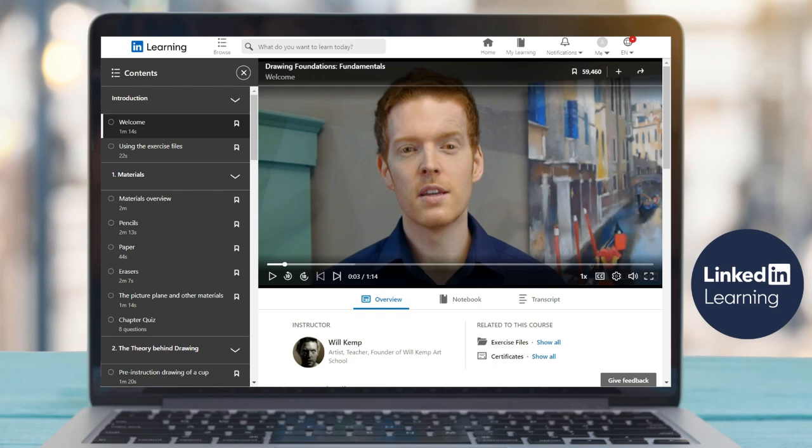Many e-learning solutions involve video. This is exactly what we see on screen here. On the left-hand side, we can see a menu that's progressing through a number of different videos, one at a time. As you can see on that left side menu, we are starting with the welcome video, which is going to be 1 minute and 14 seconds long, which will then be followed up with a video called Using the Exercise Files, which is only 22 seconds.